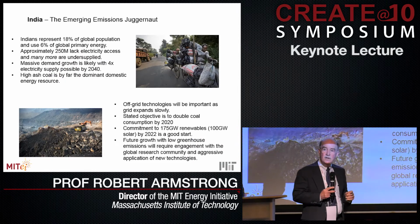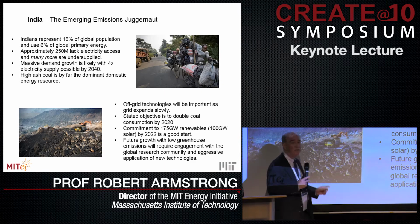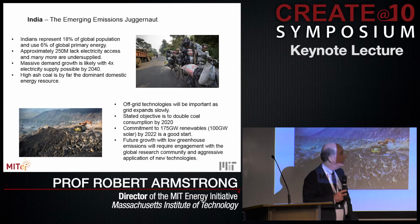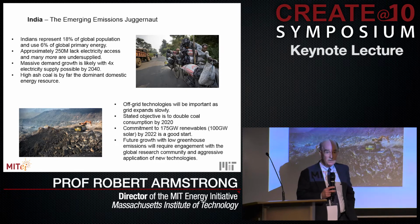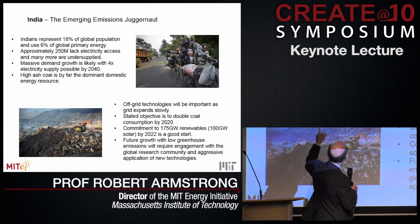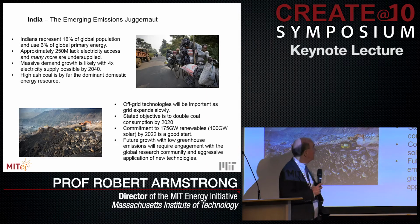I'd like to hammer home developing countries in two particular regions. One is India, one is Africa. In India today, we have about 18% of the world's population, and 6% of primary energy is consumed in India. About 250 million people in India today lack access to electricity services. Many more than that lack adequate service of electricity. As we look out into the future, by 2040, you expect a roughly 4x increase in electrical service demand.